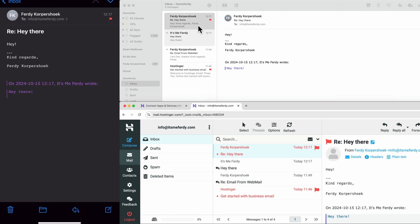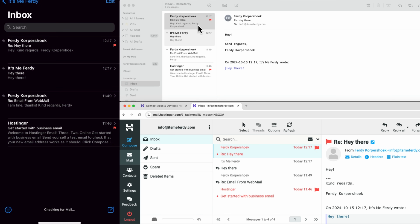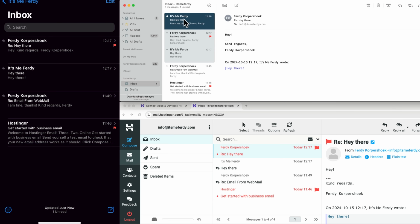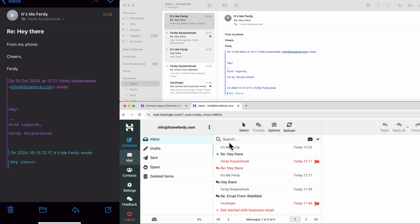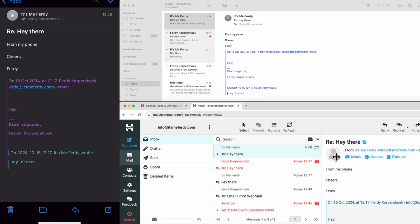I send it. So it will go to our inbox. So there it is on the Mac. There it is on my phone. And there it is on Mac Mail from my phone. So everything is in sync with each other.